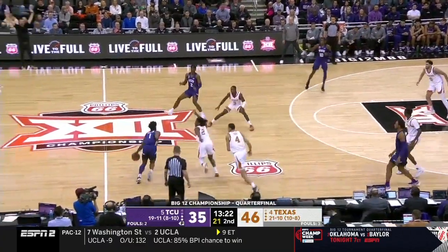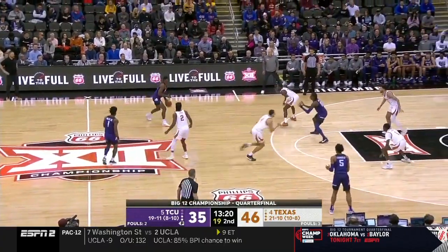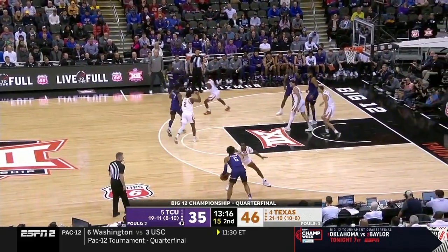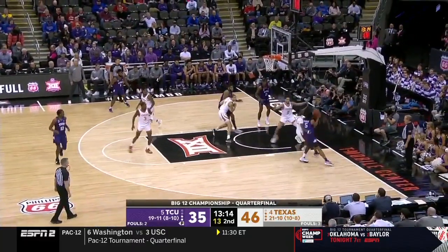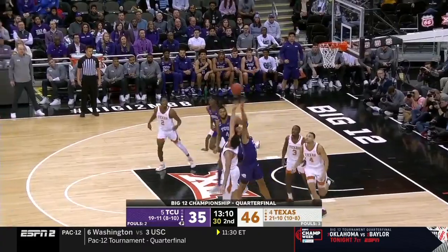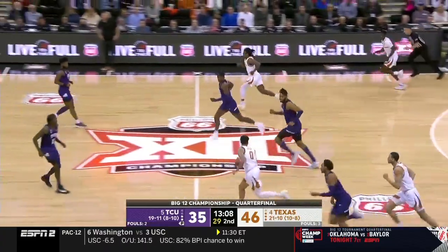Here's the double. Miles has struggled with that all afternoon. Well, and he's not getting a lot of help. I mean, there's a lot of folks who could struggle with a double, especially a Texas double. O'Bannon can't follow his own miss. And Timmy Allen comes away with it.